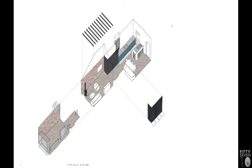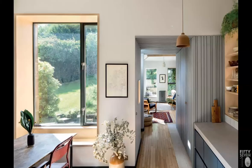And we'll just have to suck it and see. So this was our axonometric that described pulling that kitchen in, having a utility box, which is the black bit next to the back door, and then this garden room with a roof light above it. And then this is how it came. So this is the large window, and you can see the grey slatted wood. That's like the cheapest wood that you can buy in the supermarket.